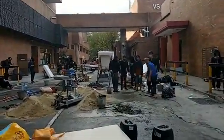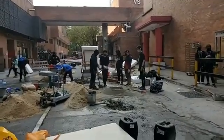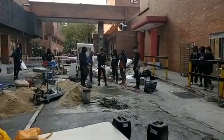Someone has just rightly pointed out that I said concrete instead of cement used to stick the bricks together, so I'd just like to issue a correction there.